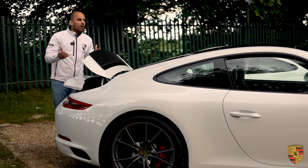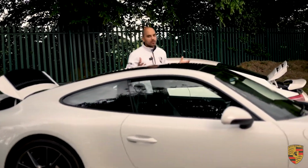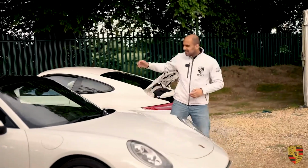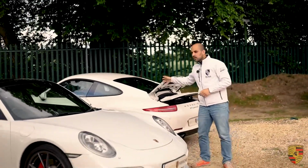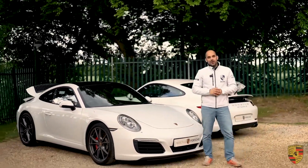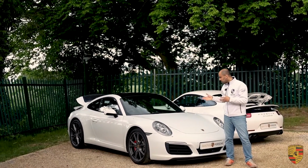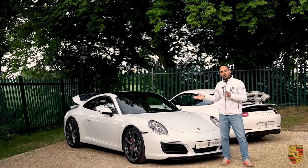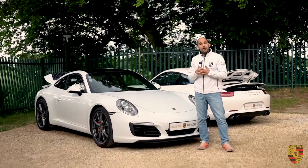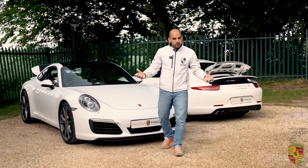Overall, MPG wise, I don't see a huge difference between the two, but obviously on the books one could argue that this produces better MPG than that. But I've actually driven the 991.2 on the motorway like a granddad, and I can get above 40 miles per gallon. Whereas with these, I've tried my best to get into the 40 MPGs, and it's not been possible. So hopefully you've liked our walk around of the comparison between these two 911s.